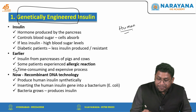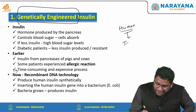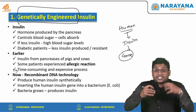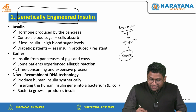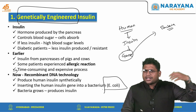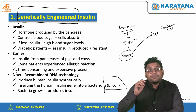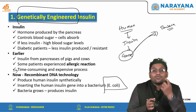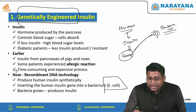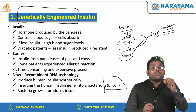So now, making use of biotechnology and genetic engineering, we are generating insulin which is sourced from the human body. So what we are doing? We will take a sample from the human body. We will take a special gene out of the insulin, a gene which makes this particular insulin. And we will put that gene in a bacteria. Now the name of this bacteria is E. coli. We can make use of other bacteria also, but usually we make use of E. coli. We will put this gene inside this bacteria. Here we are doing genetic engineering. Now what will happen? If there is a gene which can produce human insulin, and we have added it in the bacteria, then that bacteria will start producing insulin which is of human origin.